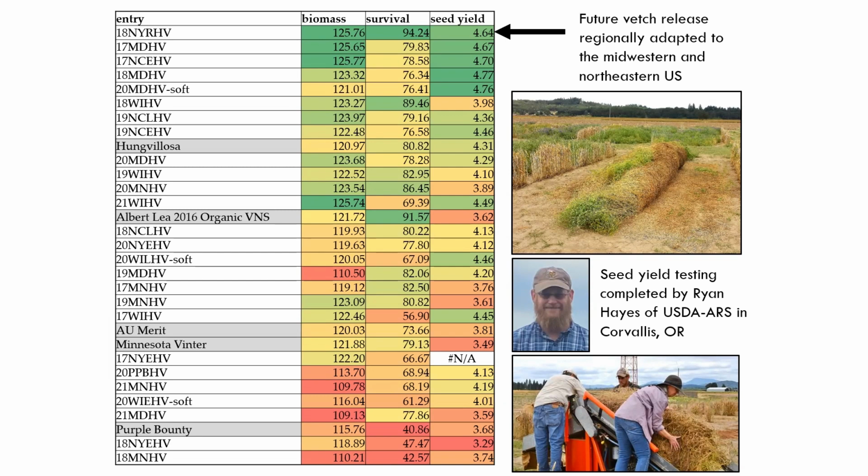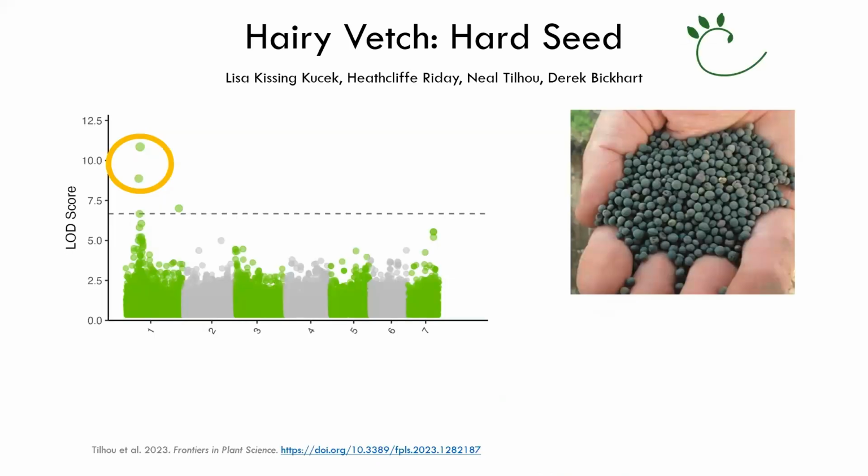To find something with really exceptional biomass and winter survival. So 94% winter survival, which is pretty awesome. And also really good seed yield. We can give credit to Ryan Hayes out at the ARS in Oregon for doing seed yield testing. They're in the prime seed production environment in the US, so we can get really good data from him in terms of how this would do in a commercial seed production setting. So those are some success stories.